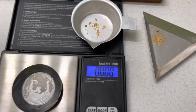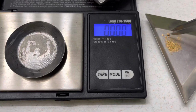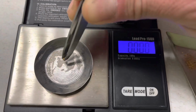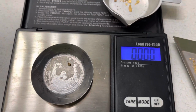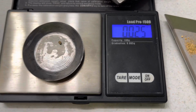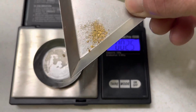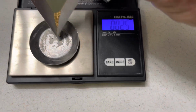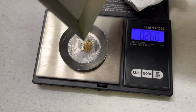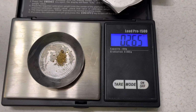Okay, so first of all, I'm going to weigh these fines out. I'm going to take and weigh this chunk. There's a chunk here, and let's see if this one weighs 0.025. Yeah, it's weighable. But anyhow, there's a couple other bigger pieces in there, but you know, nothing major. So let's see what we got for a total on fines in the sluice box run. Yeah, that's not bad. 1/4 gram.